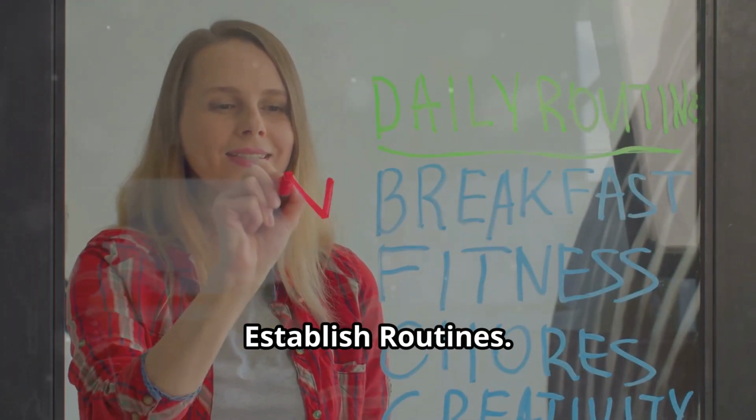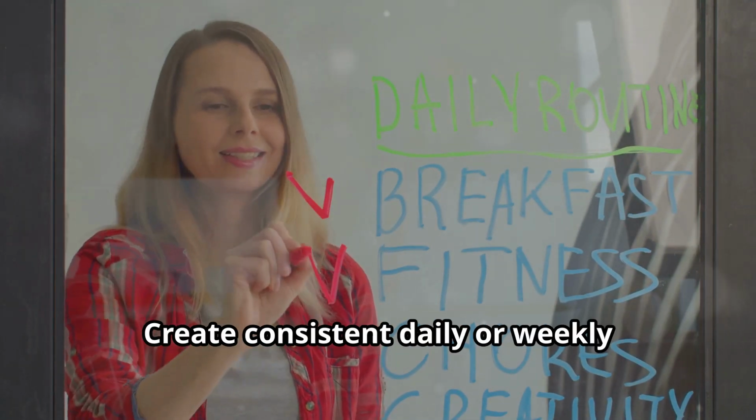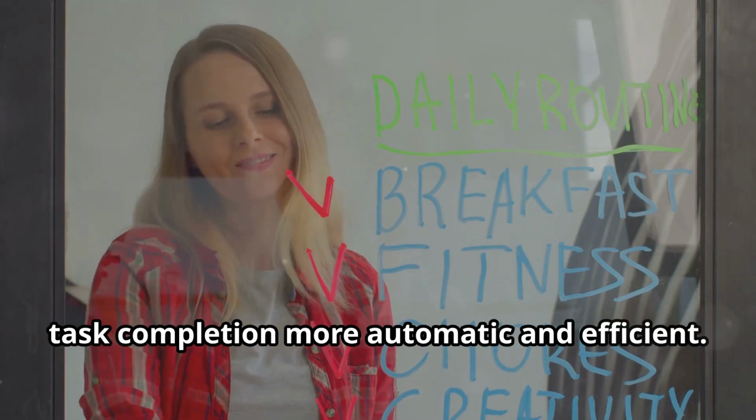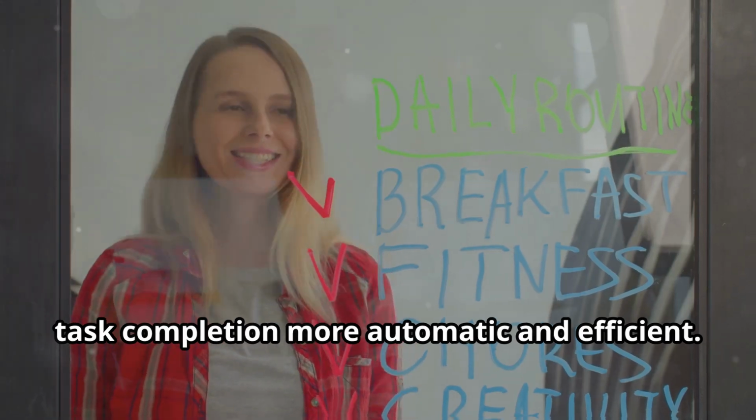Establish routines. Create consistent daily or weekly routines for repetitive tasks. This reduces decision fatigue and makes task completion more automatic and efficient.